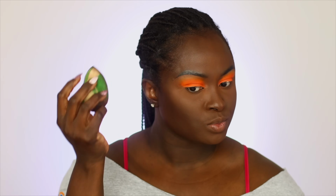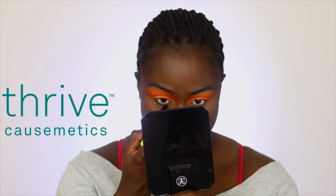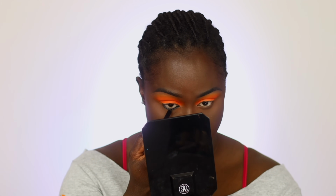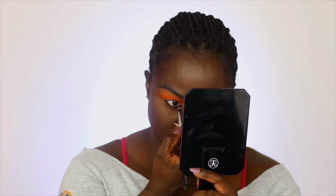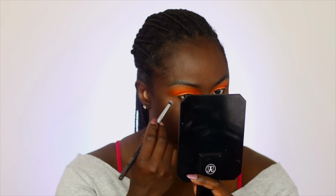So after I set my face, I'm going in with Thrive Cosmetics eyeliner pencil. I don't know exactly what name it is, but I will find it and put it down below. I use that to line my lower waterline and my upper waterline, and yeah, I touched my eyelids with that, so it kind of hurt a little bit.